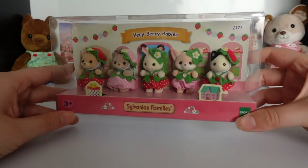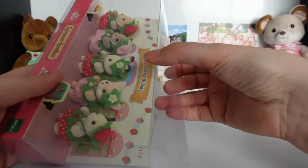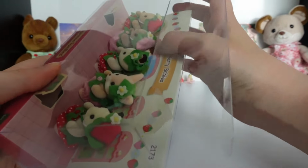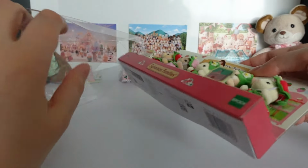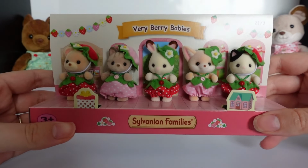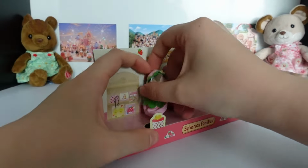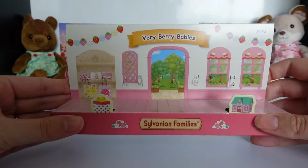From the side. Safety information on the back, which isn't interesting, though I do like these strawberry and daisy graphics at the top. And the other side. Carefully taking them out of the box. And here's a close-up. I'll take them all out of the elastic. And here's a better look at the inside of the box. It's mainly pink and I think looks like the strawberry nursery. That definitely has the same arch windows and shelf of toys. I'll just pop that to the side.